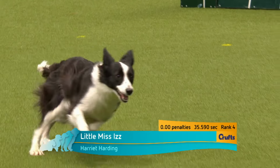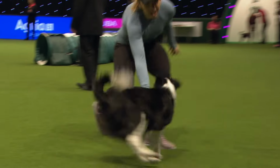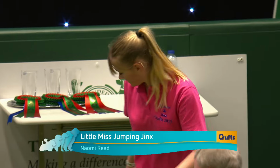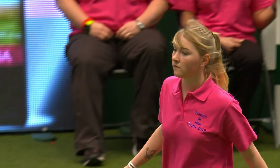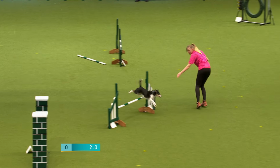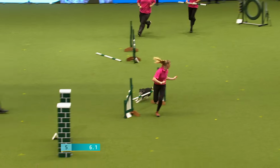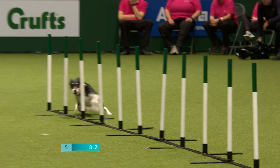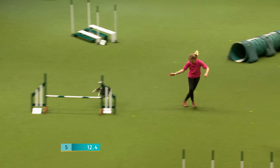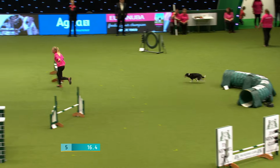So the last of the mediums. This is Naomi Reid with Jinx, the Collie Cross Terrier. Little Miss Jumping Jinx. Five horse there on the pole. Sorry, we actually have 2 dogs to go. So this is Naomi and Jinx coming down to the tunnel. So we're on 5 faults.